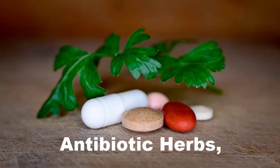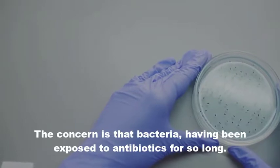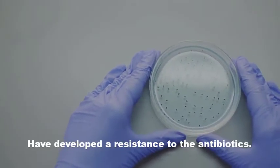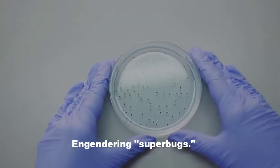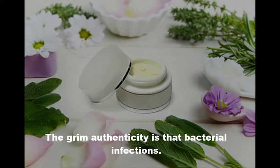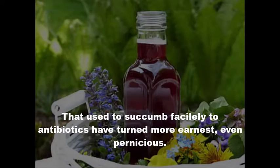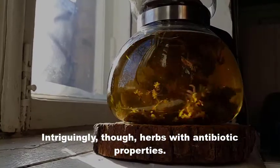Antibiotic herbs. The issues of antibiotics and antibiotic-resistant bacteria have gotten a plethora of attention lately. The concern is that bacteria, having been exposed to antibiotics for so long, have developed a resistance to the antibiotics, engendering superbugs. The grim reality is that bacterial infections that used to succumb easily to antibiotics have turned more serious, even pernicious. Intriguingly, though, there are herbs with antibiotic properties.